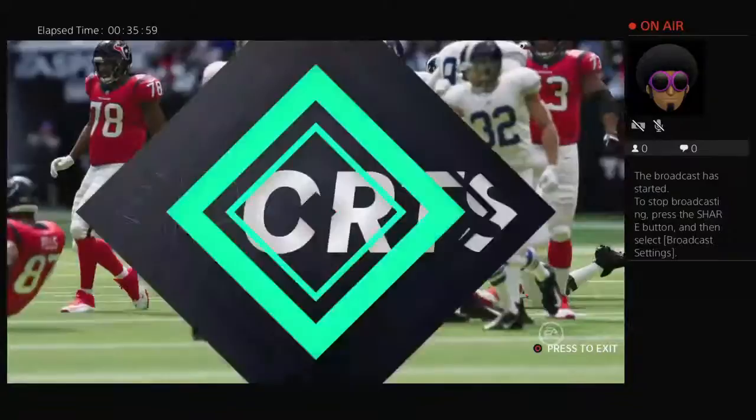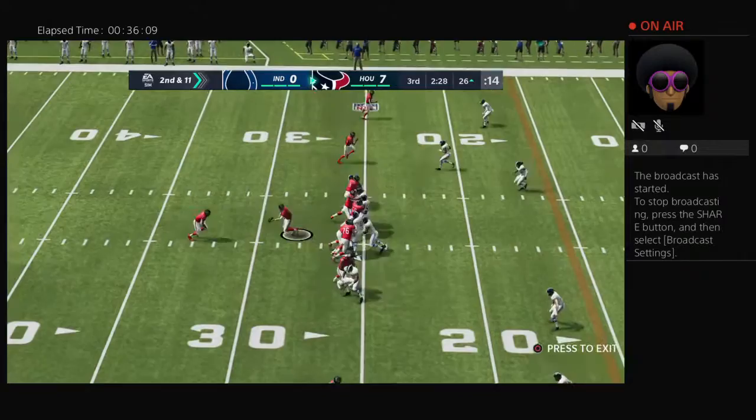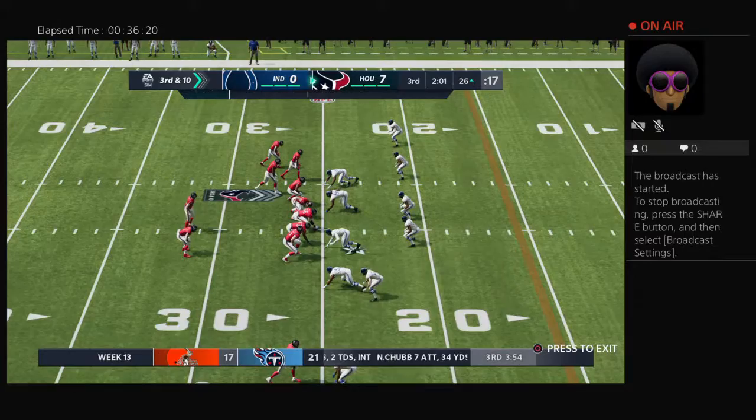Maybe just a slight detour on what's been a strong drive. Here's second and 11. Here's Johnson. He's been busy this afternoon. And he stopped immediately there. Johnson, the ball carrier. Back-to-back stops make it third and 10. No gain on the play.